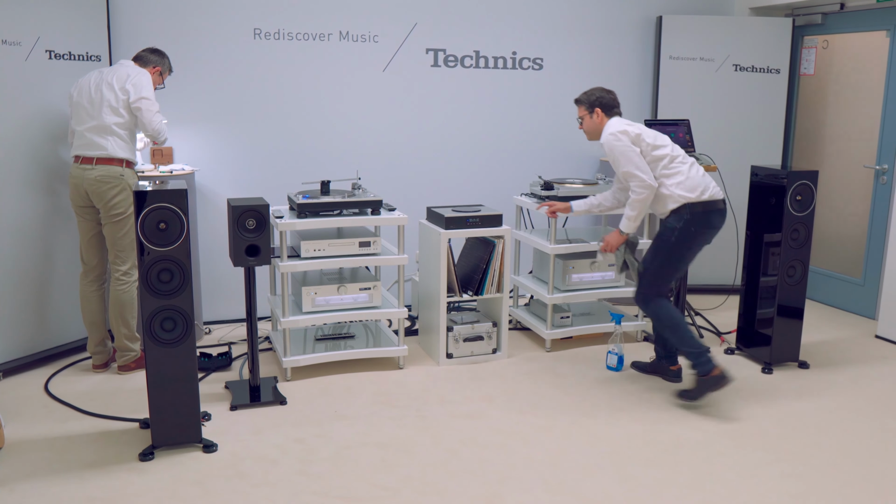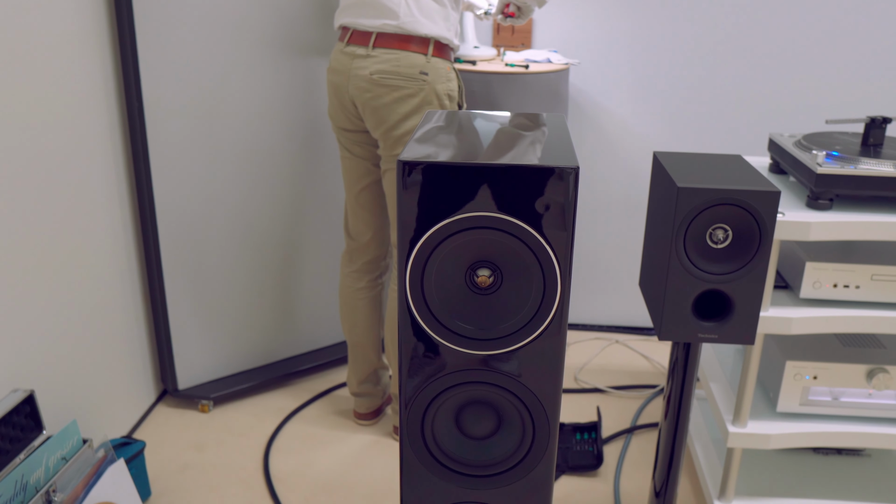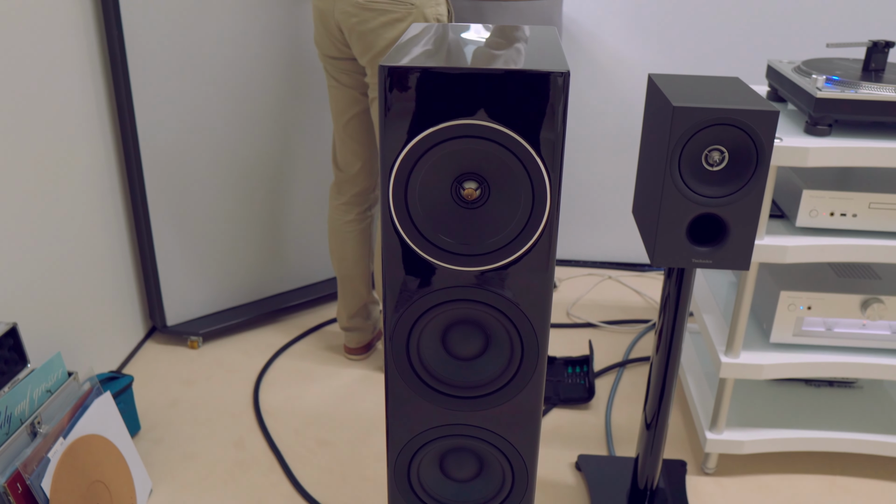Just two speakers in the Technics lineup, with only one color finish available. Why not? I found that this black actually looks beautiful with this white stand.